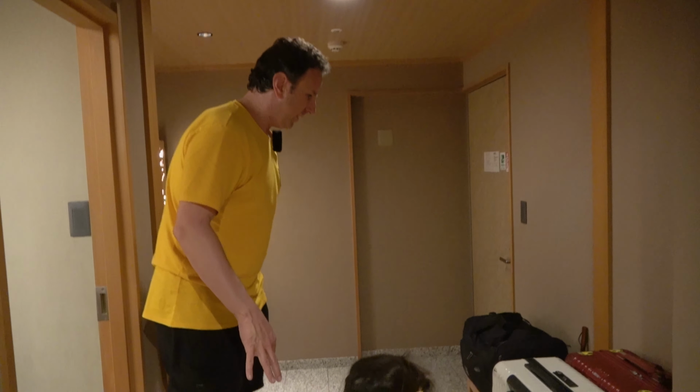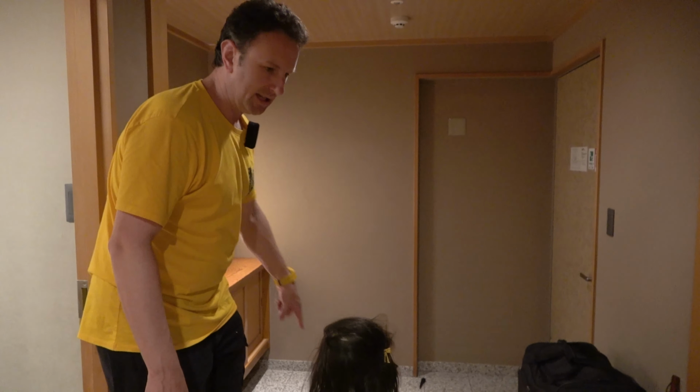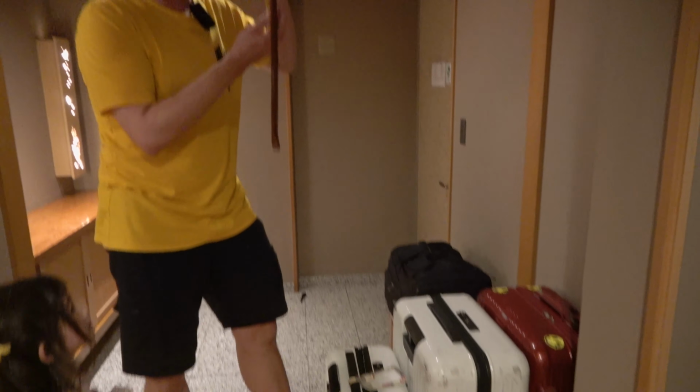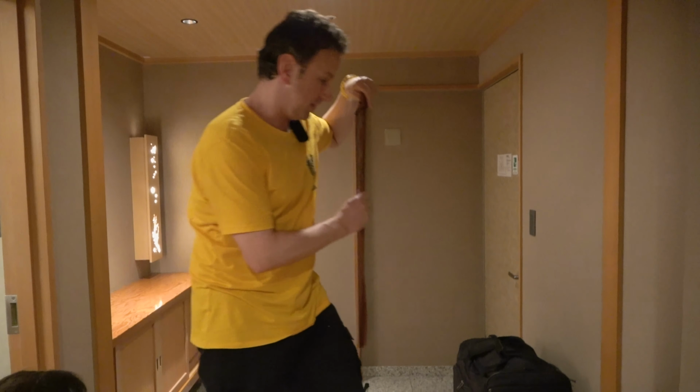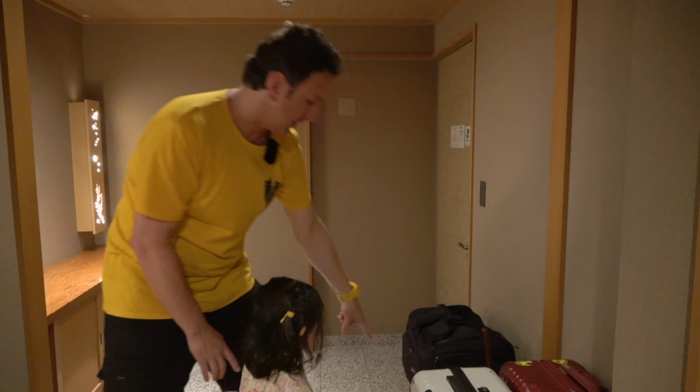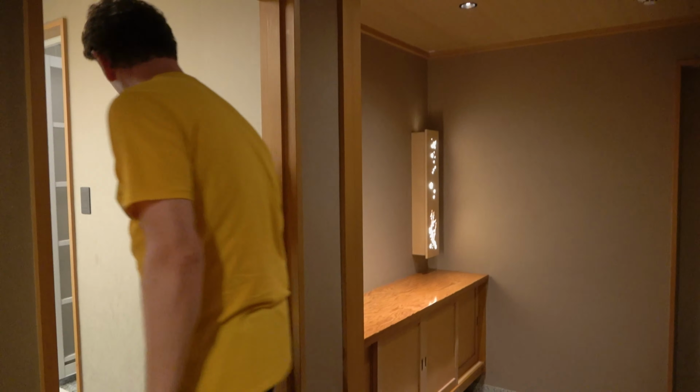Oh, there's an entryway over here where there's some slippers in there and a really big thing to help put on your shoes. I mean, that's pretty good. I've seen a lot of elderly people staying in this hotel. And a stool to sit on, so you can take your shoes on and off there.